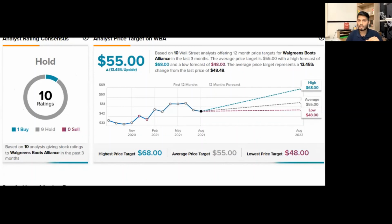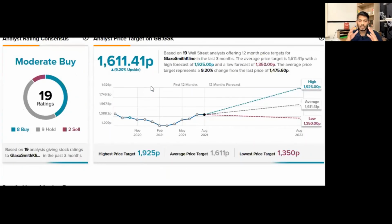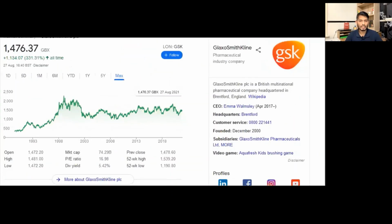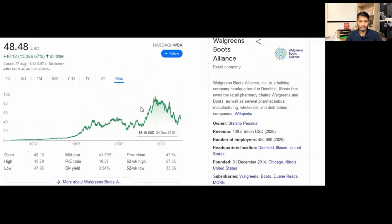Similarly, GlaxoSmithKline is a moderate buy. 8 say buy, 9 say hold, and 2 say sell. Their average estimated price at the moment is 16.11. Both prices, if you compare them to the graph today, are below where we are today. This is GlaxoSmithKline, and it's the same for Walgreens Boots. The average price the analysts put as an estimate is still below the current price. So that's all together.